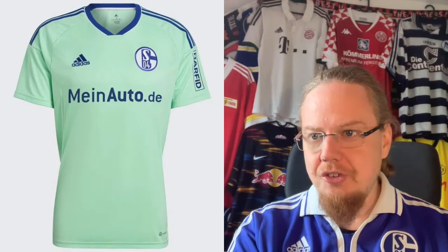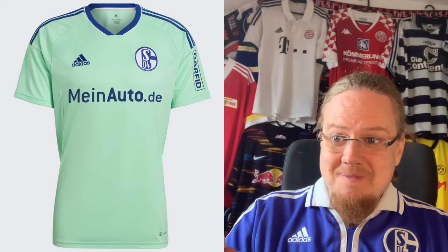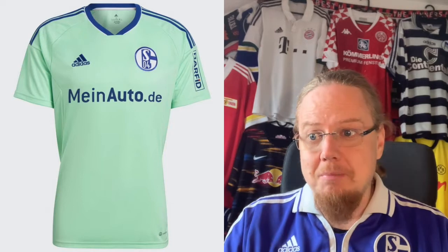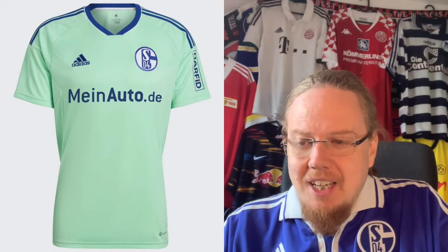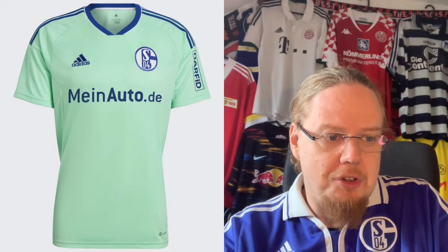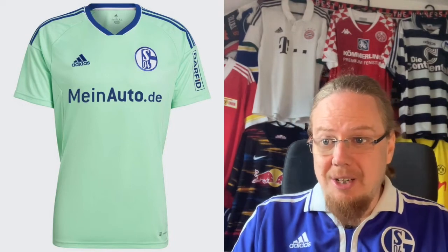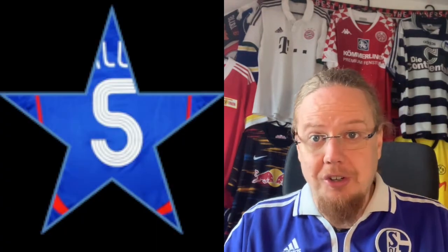And then the third jersey is a color that I have been using, but actually, you know, reverse the colors, make the collar white and the body blue, this would be a better Schalke home jersey. So yeah, I actually do like this. Overall, it makes sense for Schalke to have this as a third color. But again, it's rather average. I'm also gonna give this a 5, sorry, for Schalke.